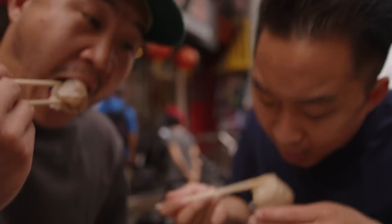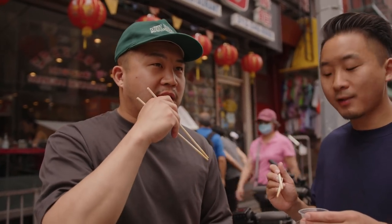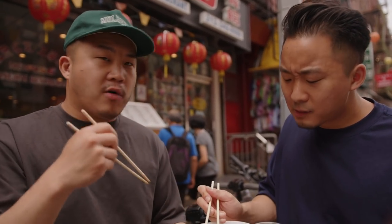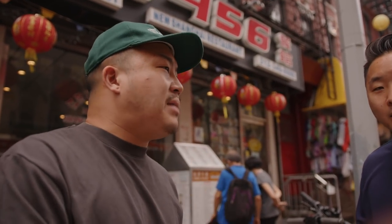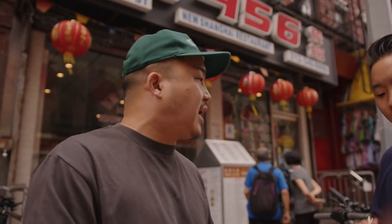456 restaurant. They are good. The skin is still a little thick for me. It's actually kind of like a weird mix between a jiaozi, like a shui jiao, and a xiaolongbao to me. That's a big meatball. You're not wrong if you say it, but definitely the meat is a little bit too big and not refined enough, but it does actually have a very good taste to it.